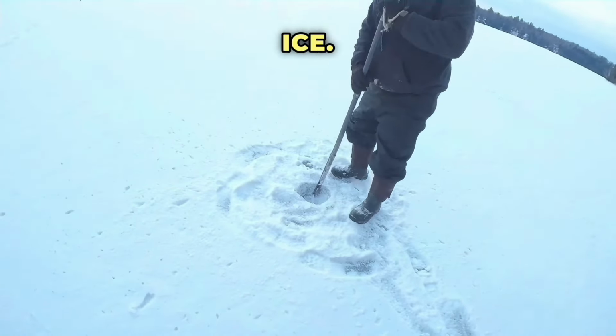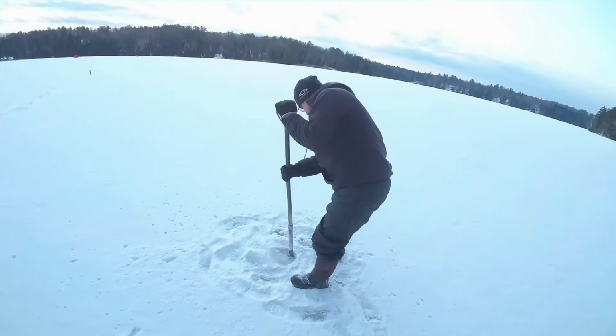Make a good cold drink with this ice. It'd be good in a Bloody Mary right now.